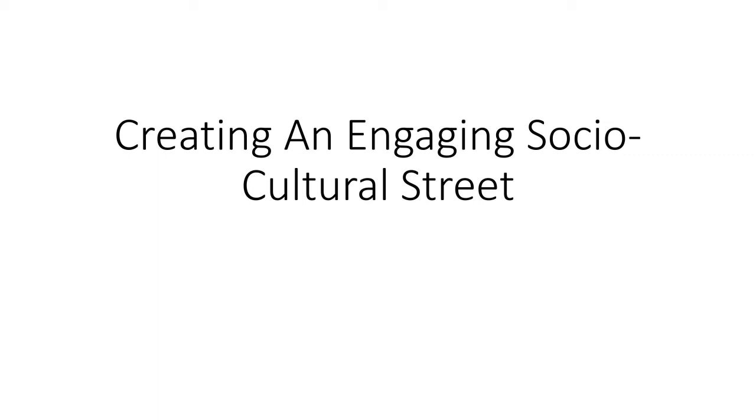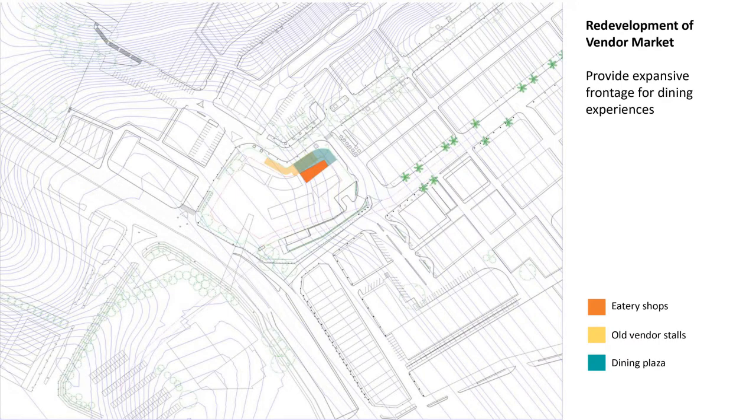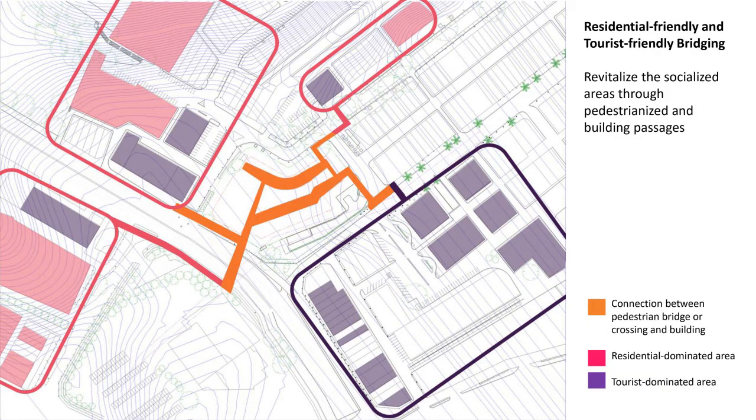Creating an engaging socio-cultural street. Redevelopment of vendor market can provide expensive frontage for dining experiences. Residential-friendly and tourist-friendly bridging can revitalize the socialized areas through pedestrianized and building passages.